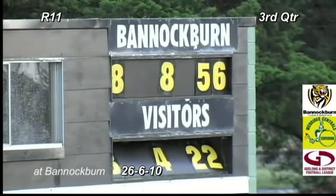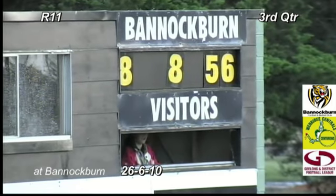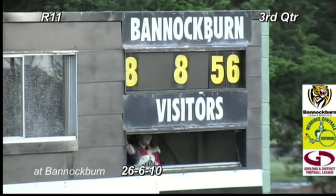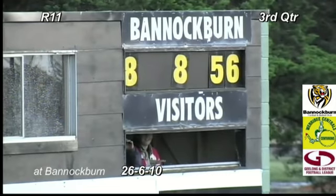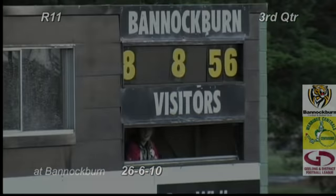Goal kickers at this stage for the Bannockburn side: 3 to Aaron Eddy, 2 to Pat Dillon, 1 to Brad Watts, Brad Vitula and Dean Perkins. And for the Werribee side, 3 to Anthony Kitchen. That's it. 8-8-56 Bannockburn. They're leading Werribee 3-4-22 by 30.